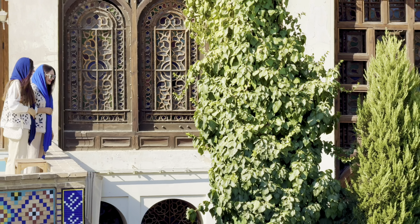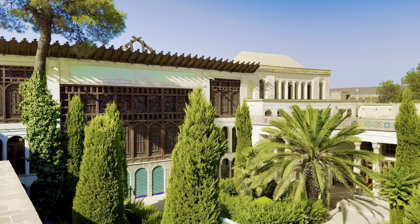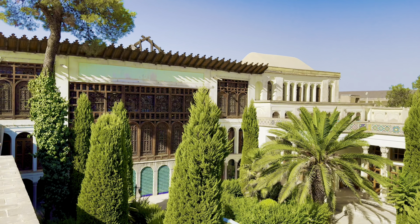Visitors can tour the king's section of this house, however, the courtyard can only be viewed from the rooftop.